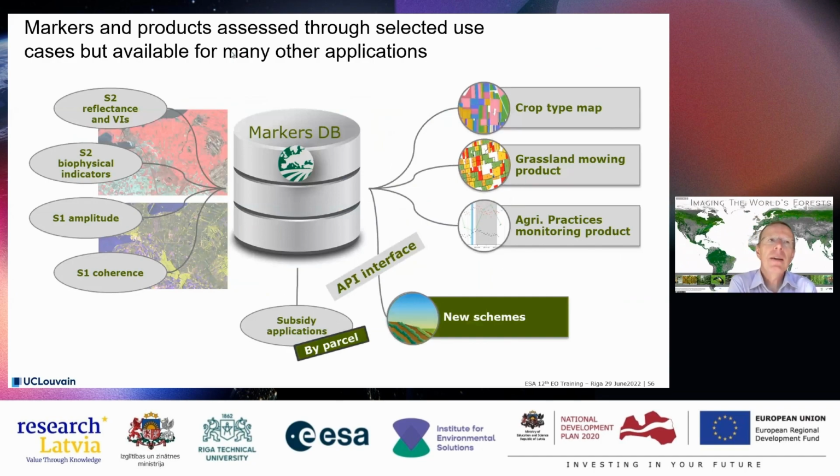Let's go into detail. Sentinel-2 reflectance and all vegetation indices are computed on the fly. Sentinel-2 biophysical variables that we mentioned before are also produced on the fly: chlorophyll content, green area index, and all these. Sentinel-1 amplitude and the backscattering coefficient are computed on the fly, as well as Sentinel-1 coherence.